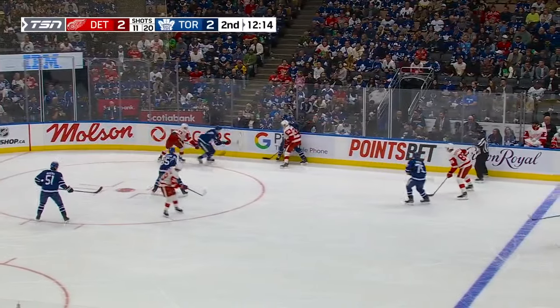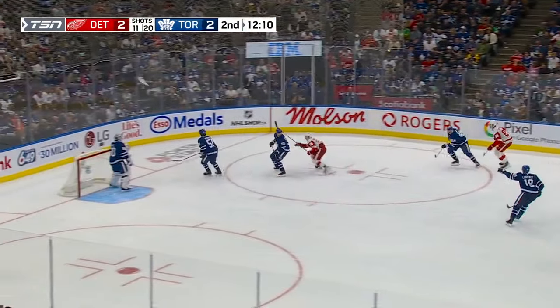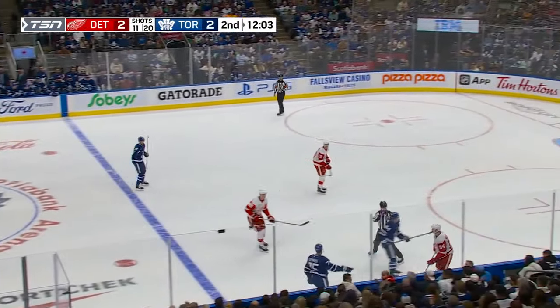Camp with it. Knocked back in. Right to Misto. Here's Philippe Myers. Long shot and knocked down by Wallinder.